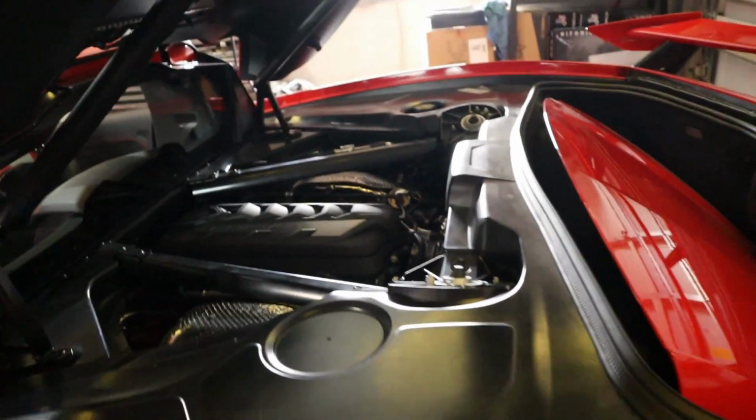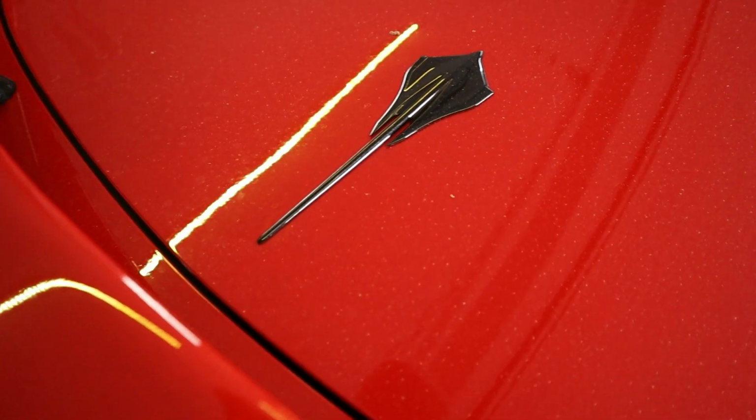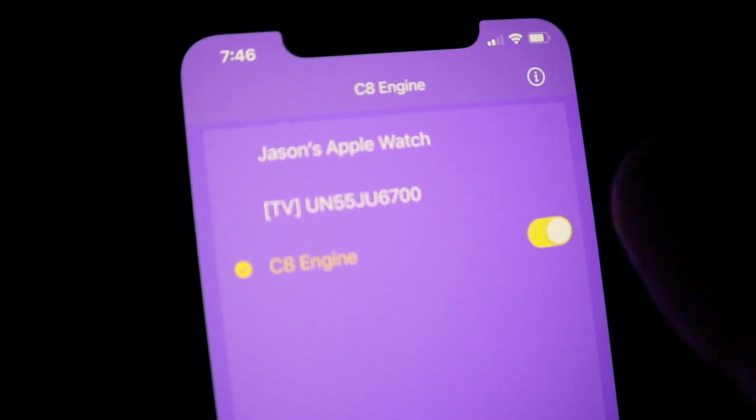Most importantly, what's it look like? What's it look like, guys? Let's check it out. Let's see what it looks like with the lights off. I love that. We're gonna pull up this app here. We're gonna go for C8 engine. We're gonna turn it on. Oh, check that out, guys.